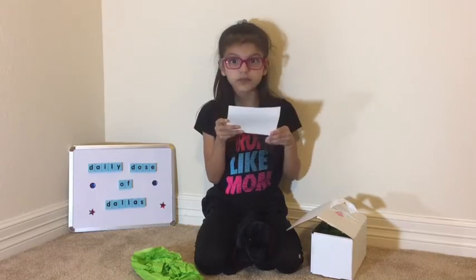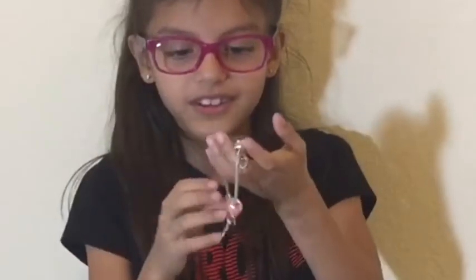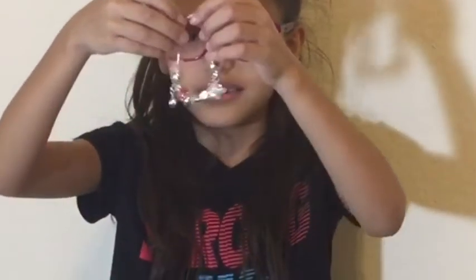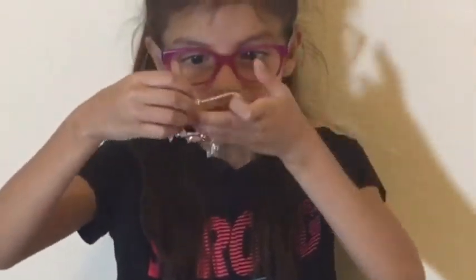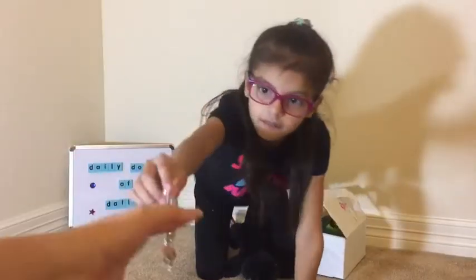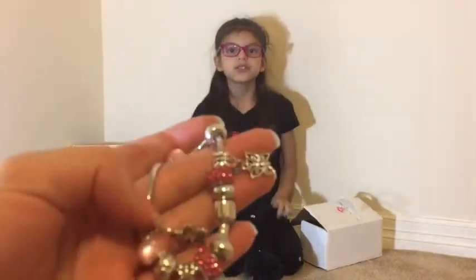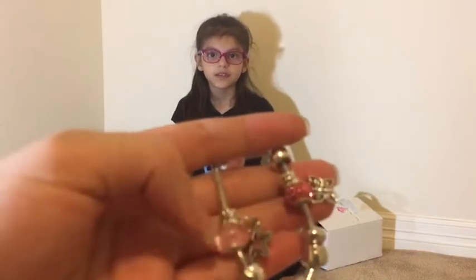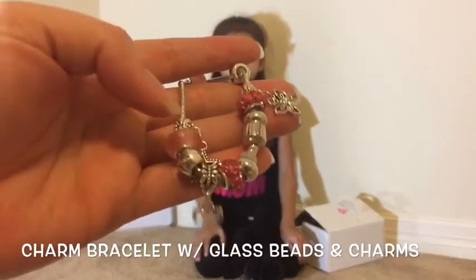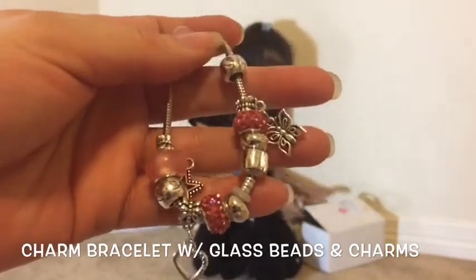I think they're giving you clues on what's in the box. That is pretty. I can see it sparkling from here. Ooh, the sparkly ones. These are so pretty. And see those, there's a little butterfly. See these little heart things. See those little blue things? They're all over my hands. Awesome.